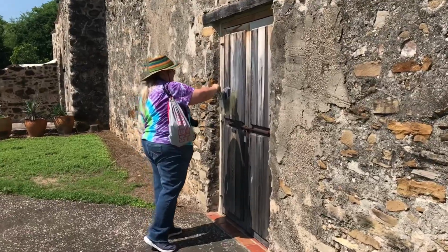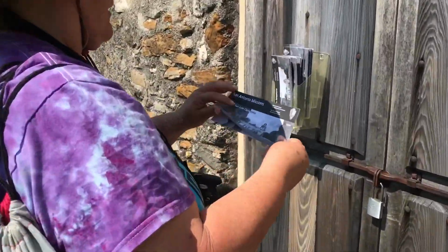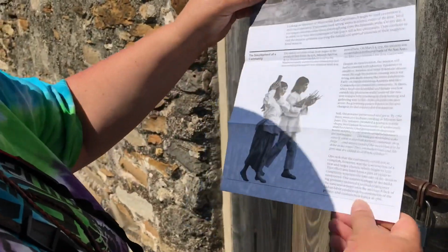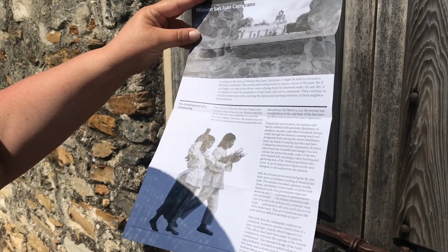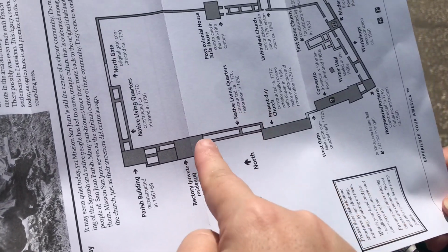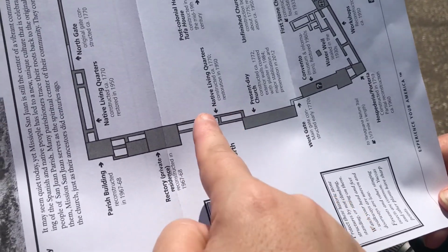My goodness, Mom actually found something that could help us out. What is that, Mom? Let's look. Oh, it's a brochure, and it has information about the missions on here. This is going to be so helpful. Okay, by finding this, it also helps out because that section that we found that had the numerical order, this was all Native American living quarters.